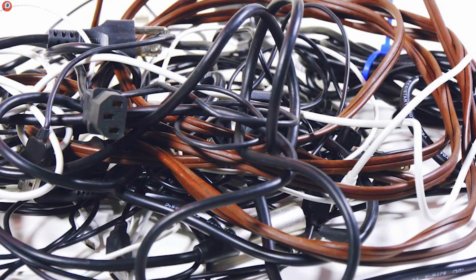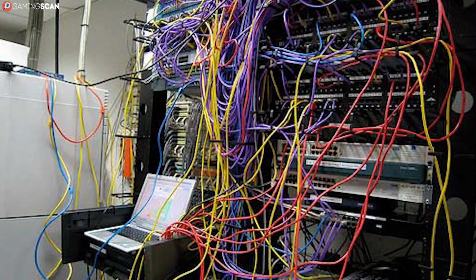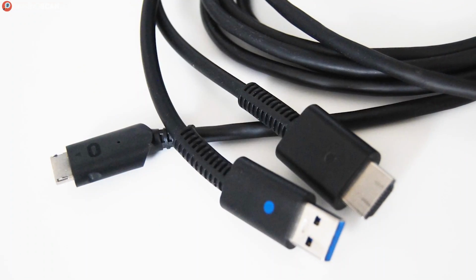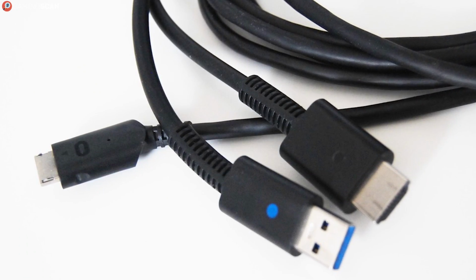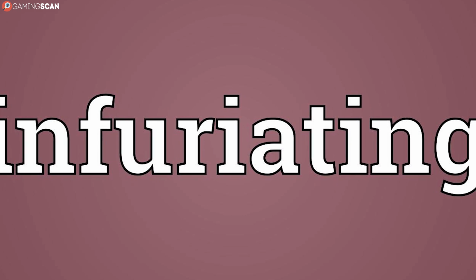Cables are a hassle to deal with. That's something we can all agree on. It would still be annoying enough if all they did was get tangled, but they also limit your movement. And the absolute worst kind of cables seem to be headset cables. It doesn't take long for these to catch on something and jerk the headset right off your head. It's infuriating, especially when it happens several times in a single gaming session.